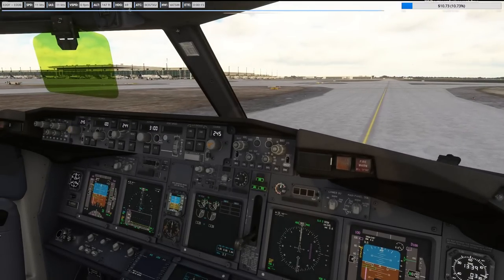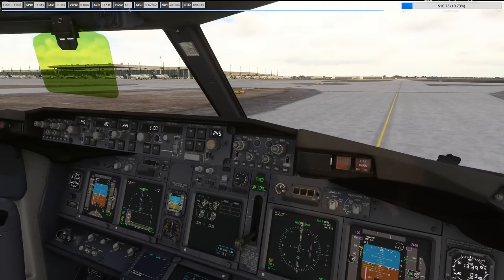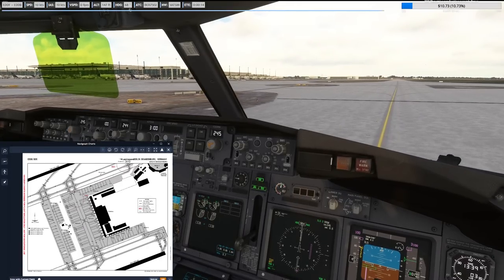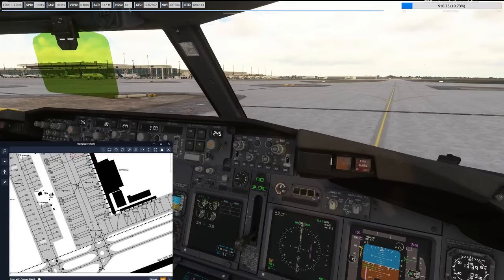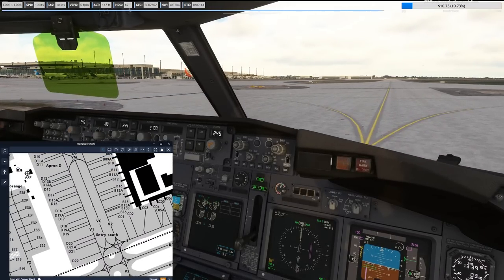Okay, so that is quite an easy taxi. So basically, we are going left into Victor 1, that is going to be the next left. Then Victor 1 over here, onto Victor Charlie, onto Bravo 12.